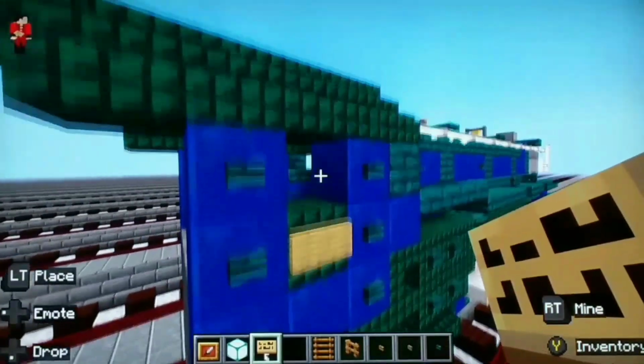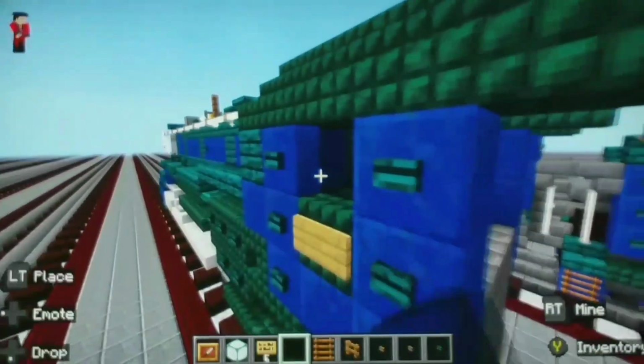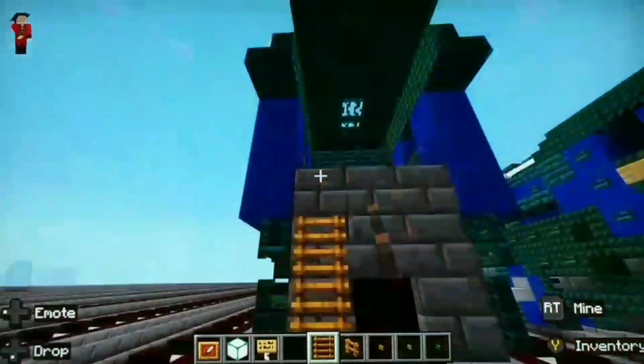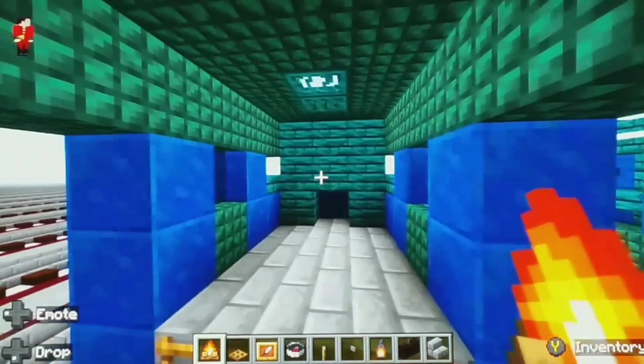Next, we're going to add windows of the cab using black stained glass pane. And next, right behind it, we're going to use the ladder. Put three here, and put three here. All right, now we've finished the outside.